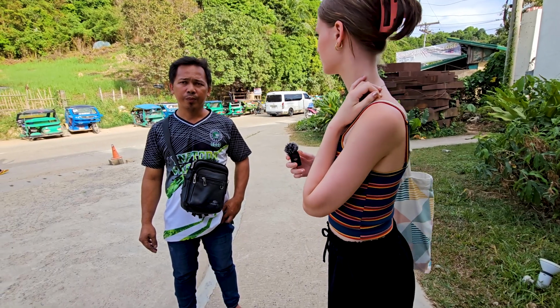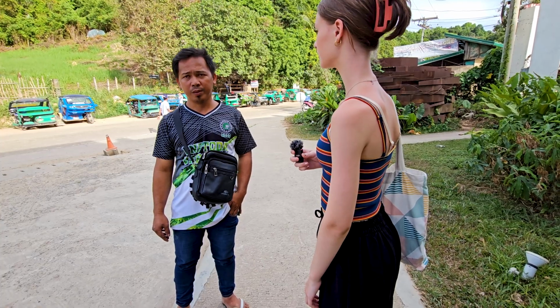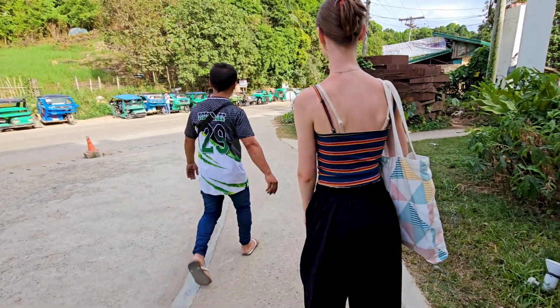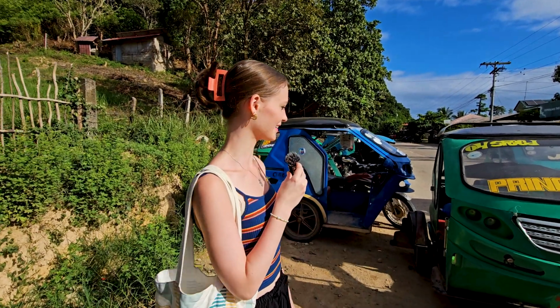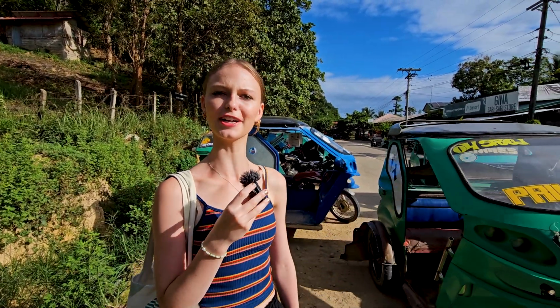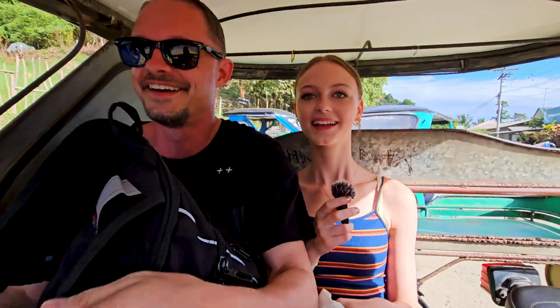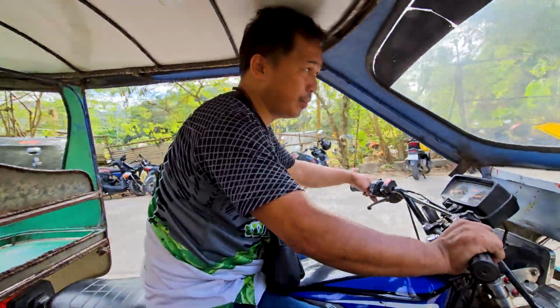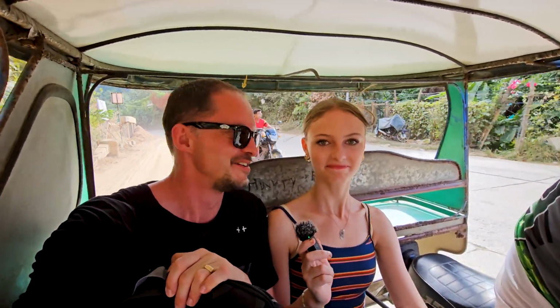Okay, now we're gonna go explore Karang Karang. To the market. Yeah, to the market. 150, ma'am. 150? Yeah, okay. It literally looks like some seats that are attached to the side of a motorbike. Looks very interesting, but we've been wanting to try these. It's like another variation of a tuk-tuk. It sounds like it's struggling a bit uphill. Going slower and slower.